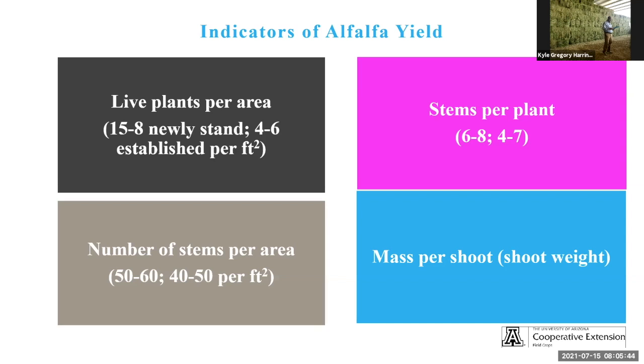So the density of stems rather than plants is really a better indicator of the adequacy of a stand, because this indicates the vigor and health of the plants. Usually, the stems should be counted when plants are about 6 to 10 inches tall, and an increase in stems per plant compensates for fewer plants, the one I discussed before, and will often maintain yield.